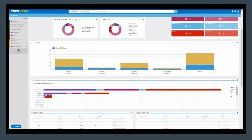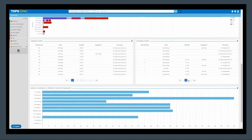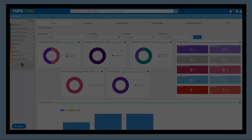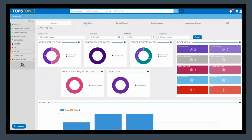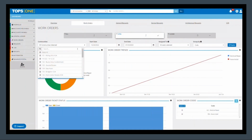And these dashboards can be viewed as global data or community-specific data, which means you can do all communities, which is nice. It includes work orders, like a work order dashboard, service requests, architectural requests, CCR violations, and general requests as a combined dashboard or individual. And there are multiple flexible views, charts and graphs, depending on the parameters you choose. Each area has an informational tooltip you can activate by hovering over the informational icon in the right corner.